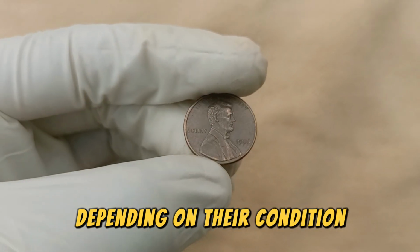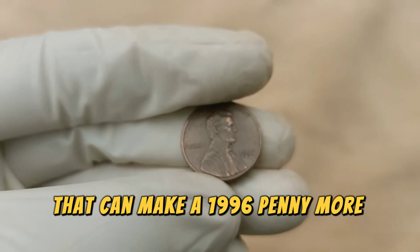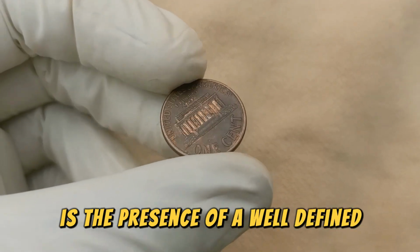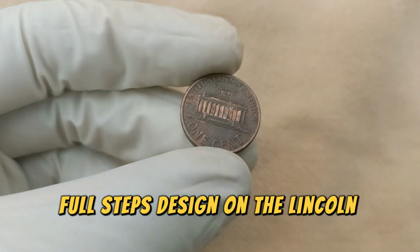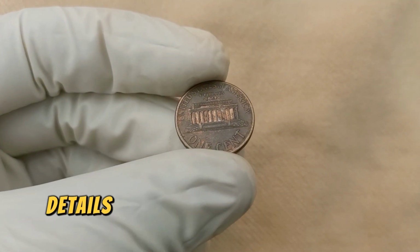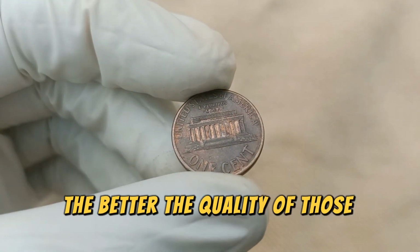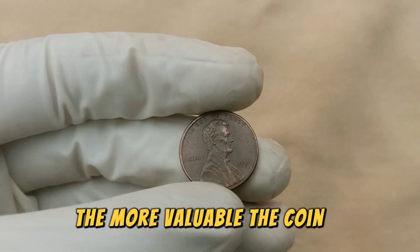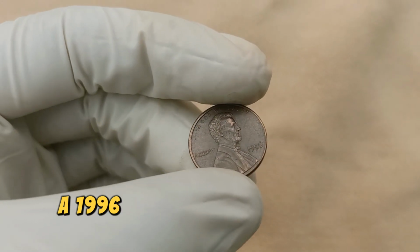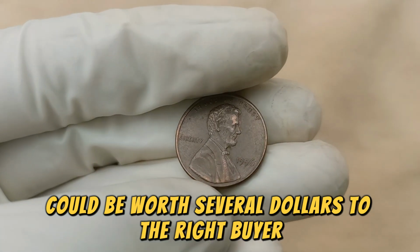depending on their condition. Another variety that can make a 1996 penny more valuable is the presence of a well-defined full steps design on the Lincoln Memorial reverse. The term full steps refers to the fine details of the steps on the Lincoln Memorial. The better the quality of those steps, the more valuable the coin is. A 1996 penny with excellent full steps could be worth several dollars to the right buyer.